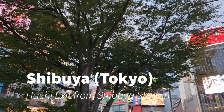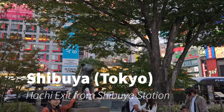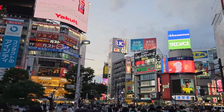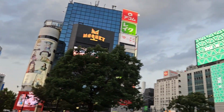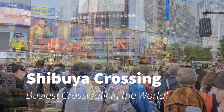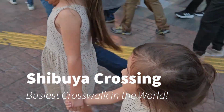Shibuya, we're about to go over the crossing. The whole street is across from us. So when it turns green, you can literally pass anywhere. Ready? Shibuya crossing, guys.